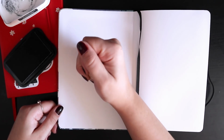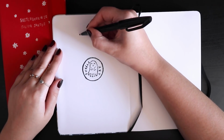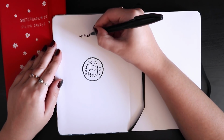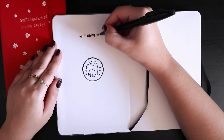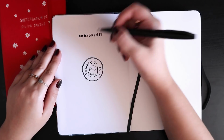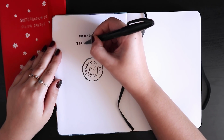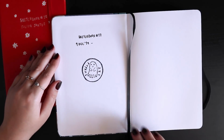So yeah, I stamped the first page, as I always do, with my little shop stamp that I have. And then wrote in sketchbook number 17, because there was no way I was going to write that at the front and ruin the illustration. No way. Well, all the info on the inside of the cover, basically. And wrote in the date that I started the sketchbook. I always like to date my sketchbooks just so I know, in a few years when I look back, when I actually was filling in said sketchbook. It's always nice to date your work. And then just wrote my name over there at the bottom in case someone finds it.